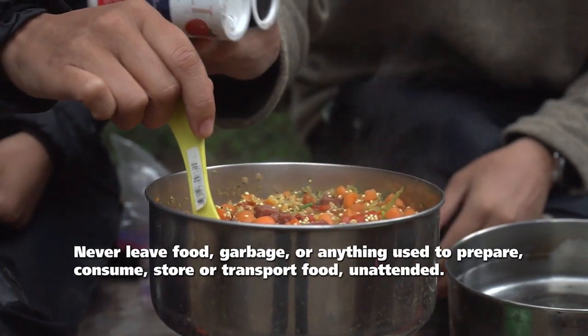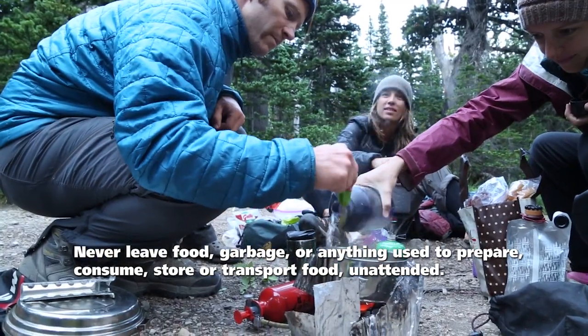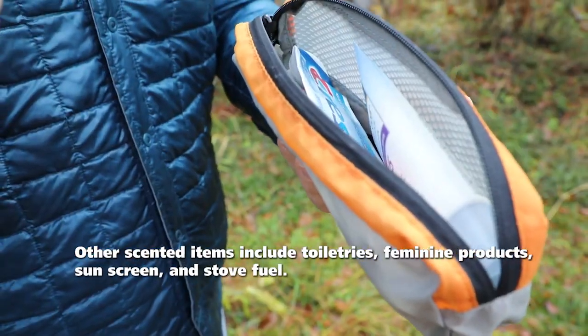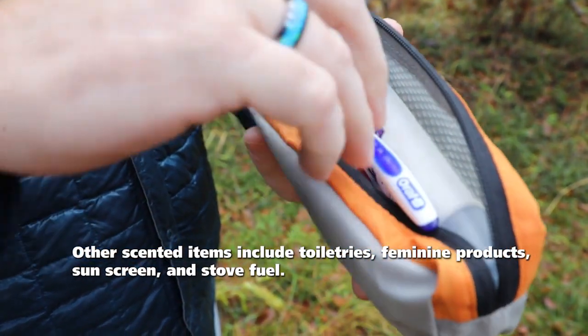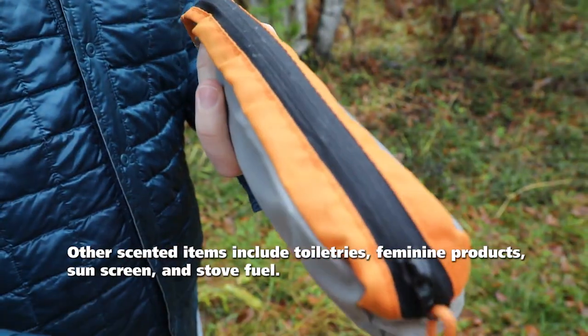Never leave food, garbage, or anything used to prepare, consume, store, or transport food unattended. Other scented items include toiletries, feminine products, sunscreen, and stove fuel.